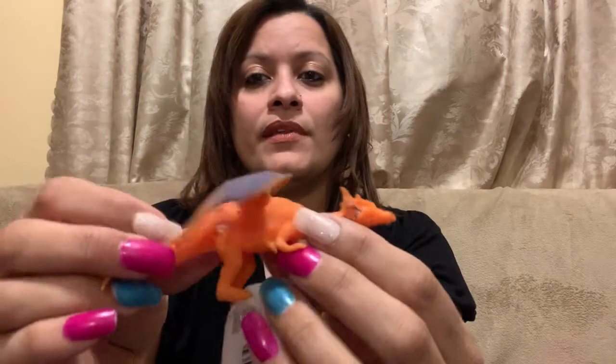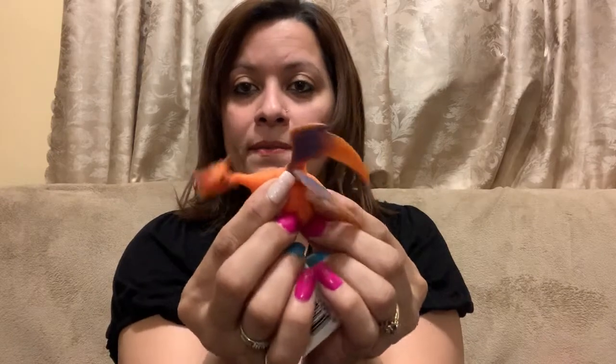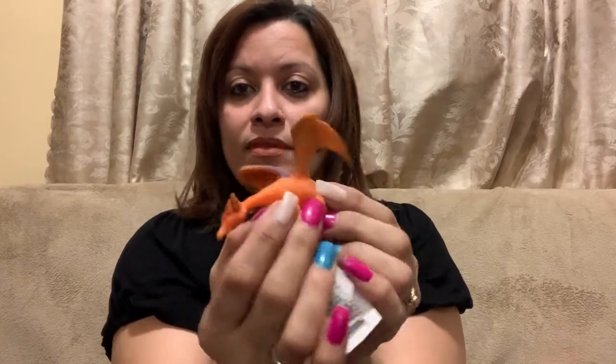The other item is a dragon. And it was the same thing. It was 50% off. It got lint on it, but it's totally brand new. Look at how adorable that is. So cute. So we just gotta rinse it off and it's good to go.